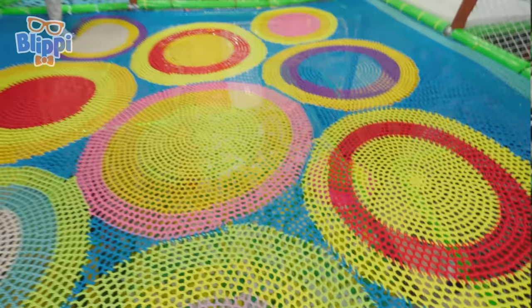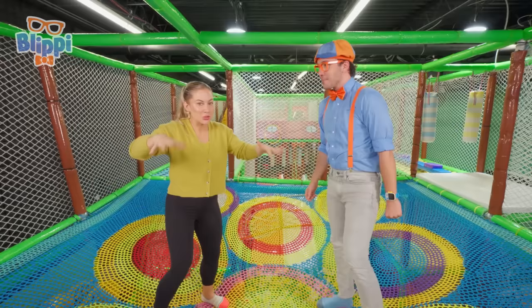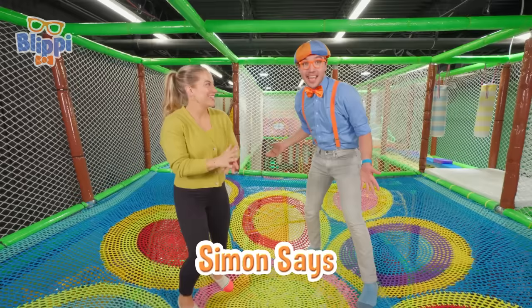Whoa, woohoo, yeah! Whoa, look at this place. Whoa, this is so colorful. Hey, Sean, I think this would be a great place to play some games. I agree. It's like a trampoline, but it's really high up. I was thinking we could play Simon Says. Whoa, I love that game. Have you ever played Simon Says before?